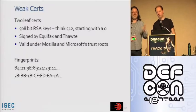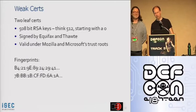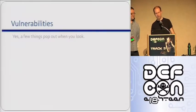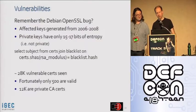So there are some funny weak certs out there. There are some that have 508-bit RSA keys. Just a couple of those, but they were valid. Those are the fingerprints, or at least portions of them. And there are some vulnerabilities and other weird things.